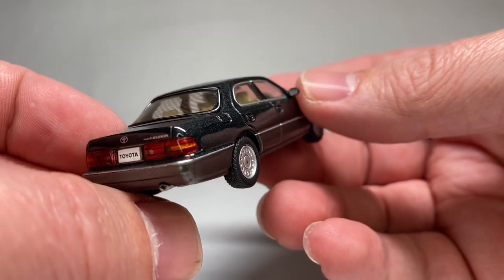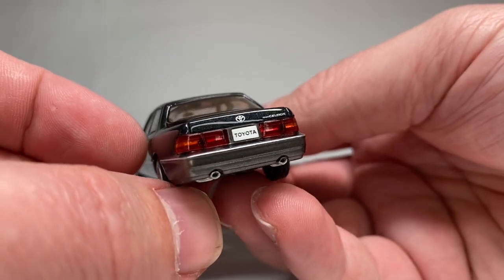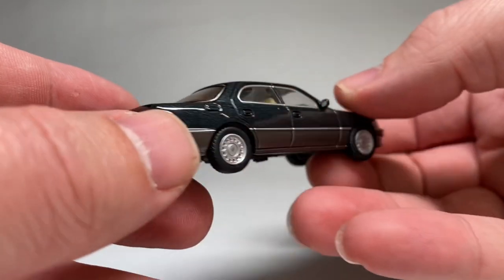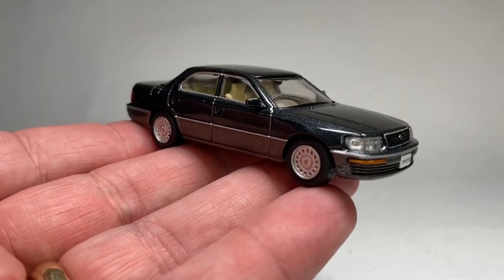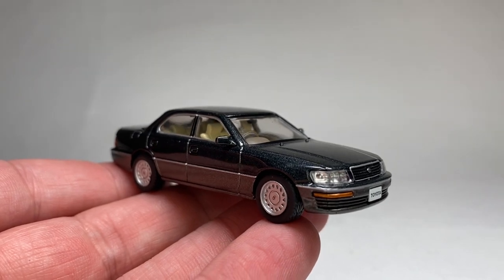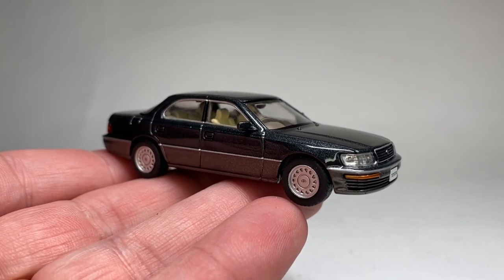Defroster lines on the rear glass. Look at the lens tail lamps. Looks like a classic Lexus over here. And maybe that's what it is to the American market. But this is a beauty.